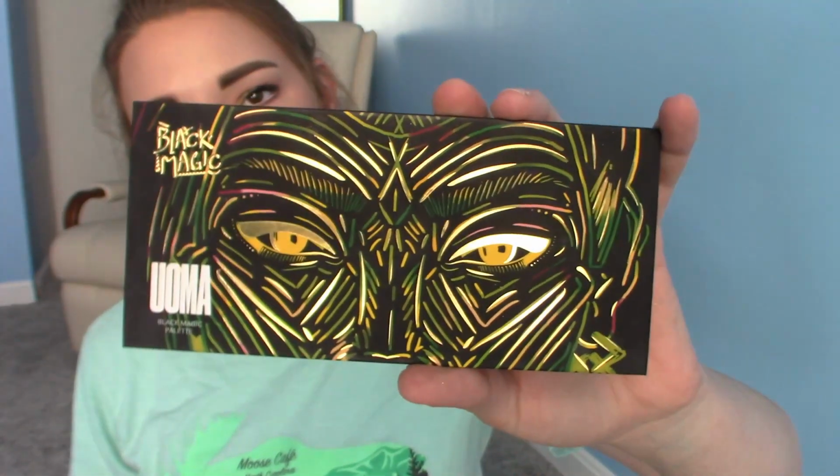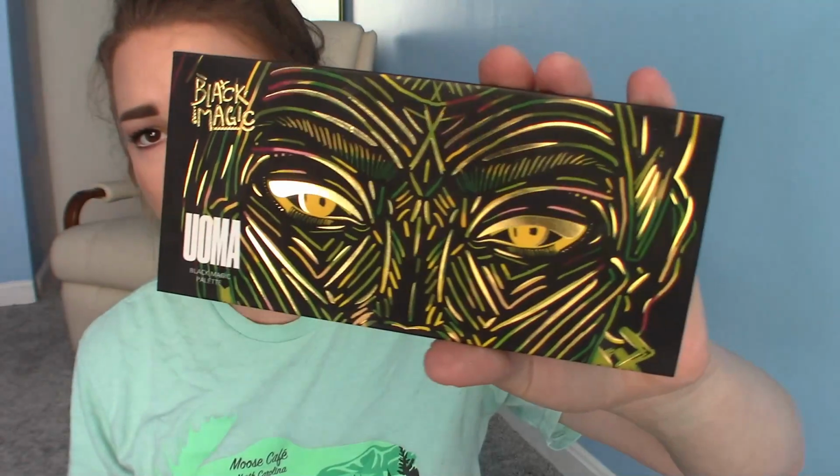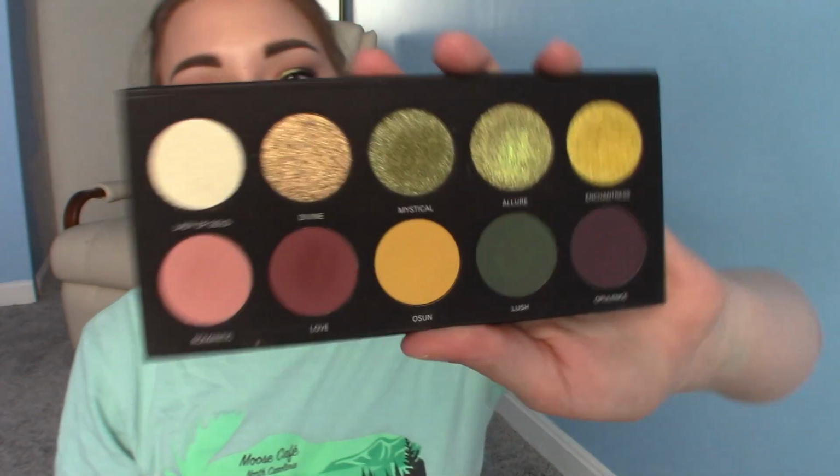So the first palette that I want to show you is from Uoma Beauty. It's called the Black Magic Allure palette. The artwork on this packaging is just so stunning. That is just gorgeous to me. If I'm not mistaken, all of their eyeshadow palettes, and I think they have like 4, are Black Magic palettes, and this one's the Allure, and then I think they have the Carnival and 2 other ones that I can't think of off the top of my head. This is a Black owned beauty brand, if that is something that you're wanting to search out and support more. I picked this up on a whim from Ulta, I think, but I have fallen in love with this palette. I love this.